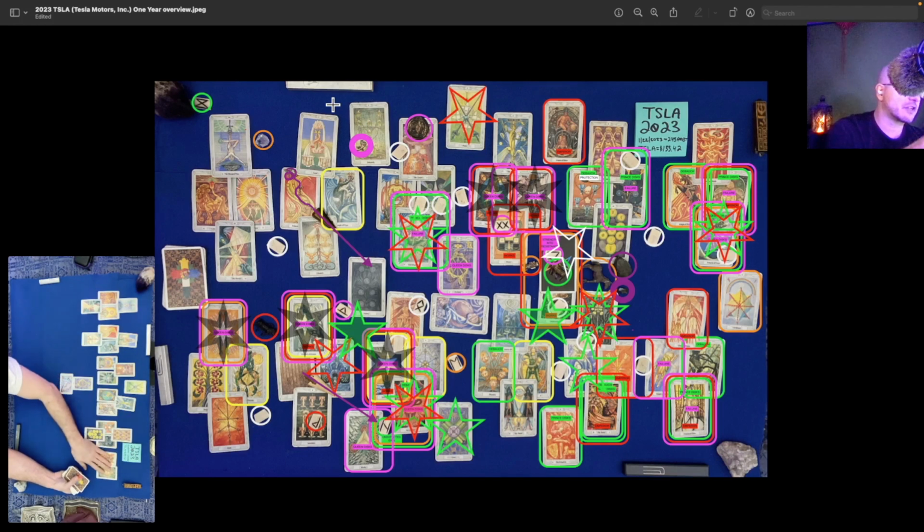We do some sideways fluctuations with a rally into March. There's a prominent crest or peak in March.